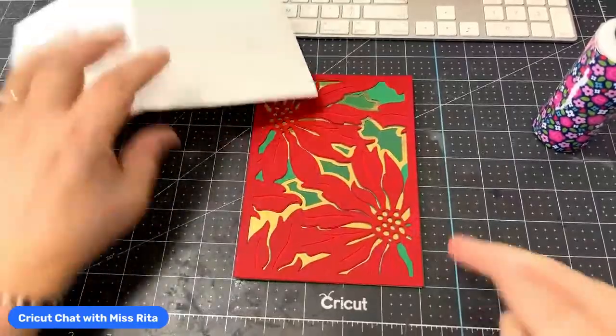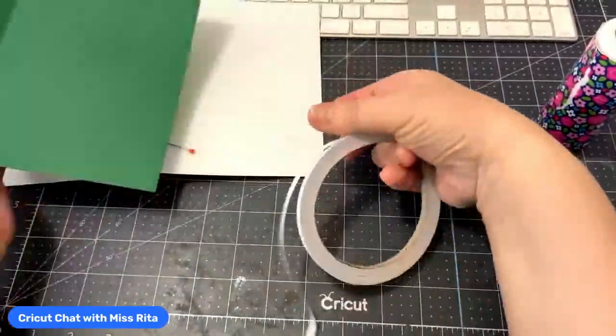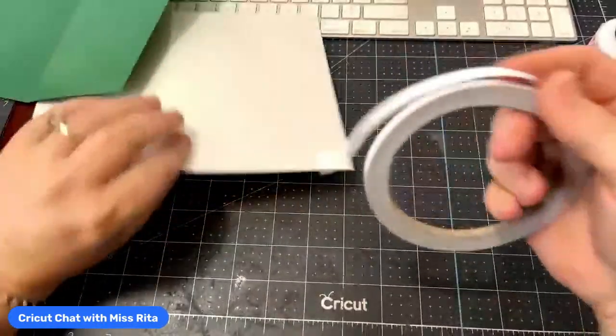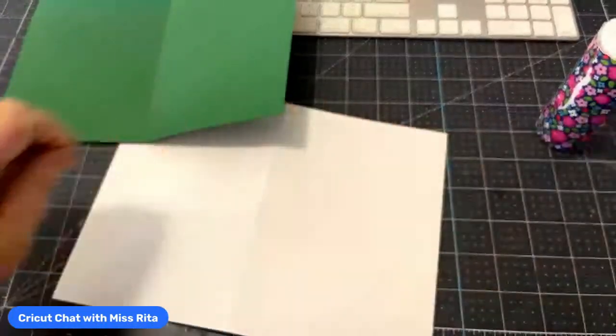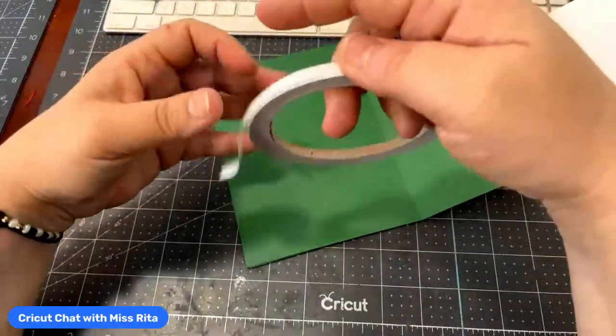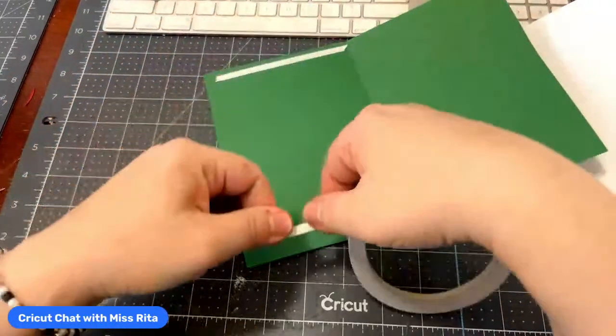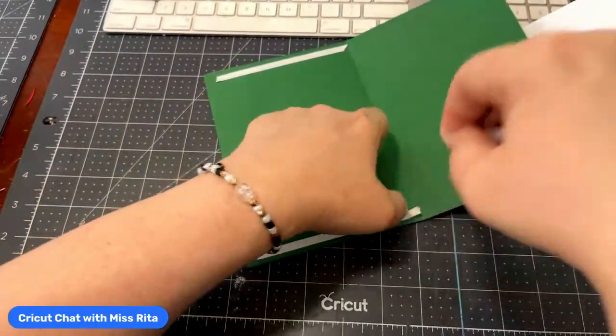Now, you can do this either way, but I like to use my double stick tape. So I am going to take my double stick tape and put it on the inside edge, the inside front, I should say, of the card.